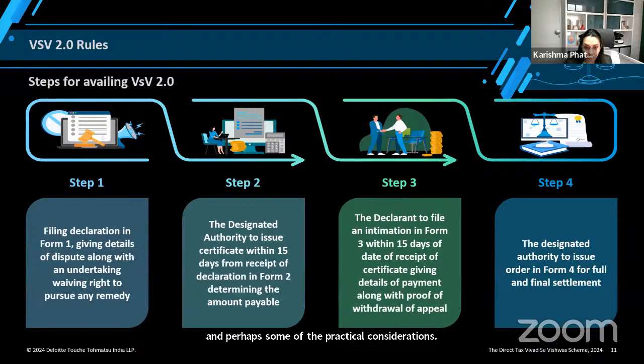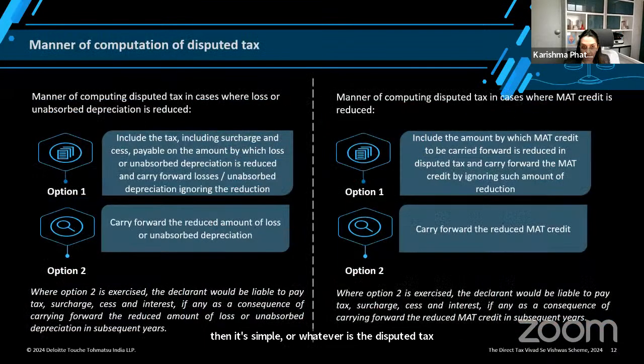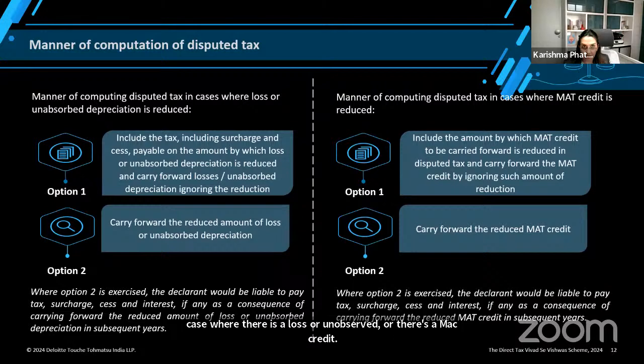Sure, thanks, Rohinton. So I think in terms of the manner of computation of the disputed amounts, the most common issue that we see is like if there is no carry forward of loss, so there's no MAT credit, then it's simple. Whatever is the disputed tax amount, you would pay that. But I think the manner of computing the disputed tax in case where there is a loss or unabsorbed depreciation or there's a MAT credit, the government has given two options. So this is quite similar to what was there in VSV1 as well.